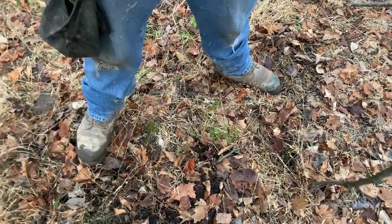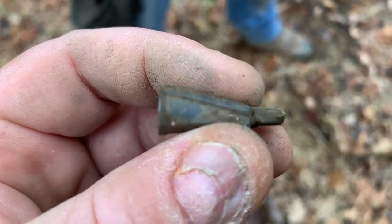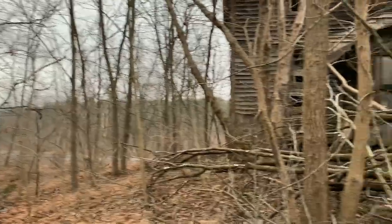What else you got? A little pencil sharpener. Really? Oh shit. That's awesome. There you go, buddy. Hey, there's stuff here still. I found stuff everywhere.